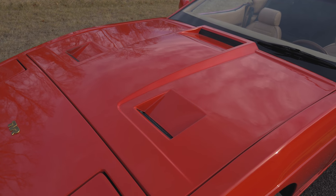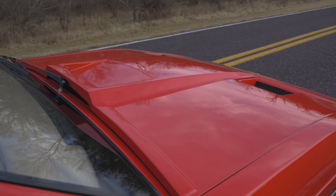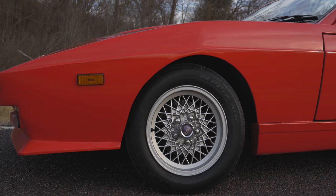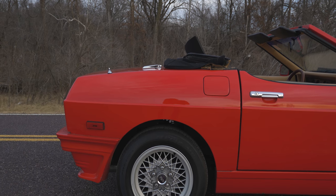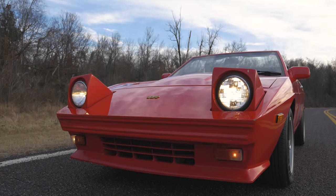And speaking of the hood, even though this car only had a small V6 making roughly 160 horsepower, it's got a cowl hood design with a vent in the back. And believe it or not, it is 100% factory. That is how they came when they were brand new. And of course, this car does feature pop-up headlights, which are massive. And then the marker and turn signal lights are down below.